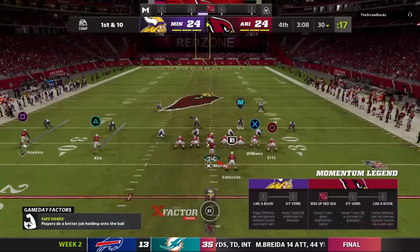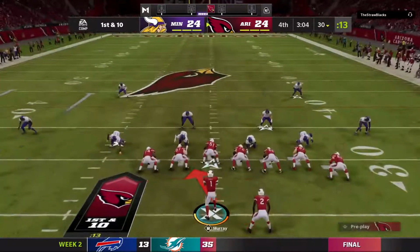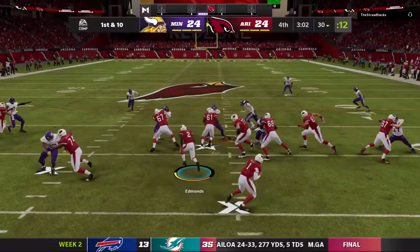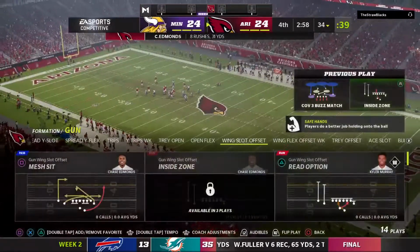Back-to-back good plays have them on the move on 1st down. Edmonds running out of the shotgun, and he'll maneuver his way forward for about 4.